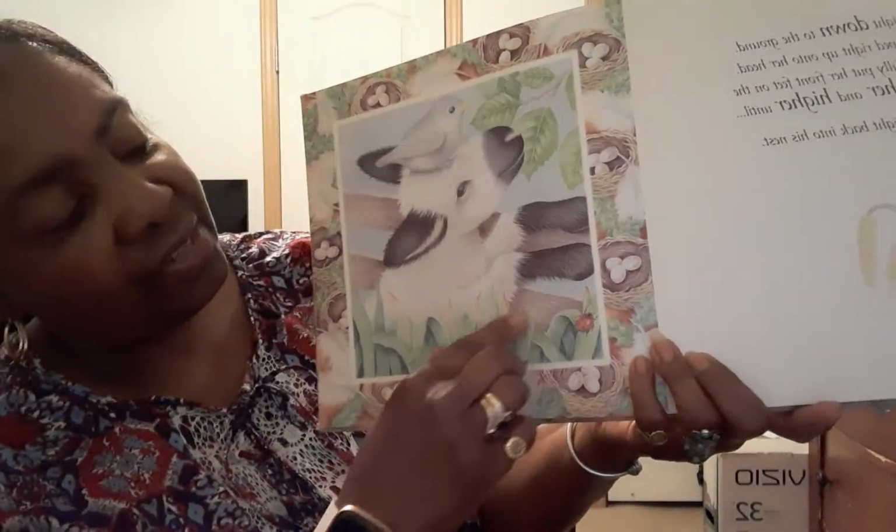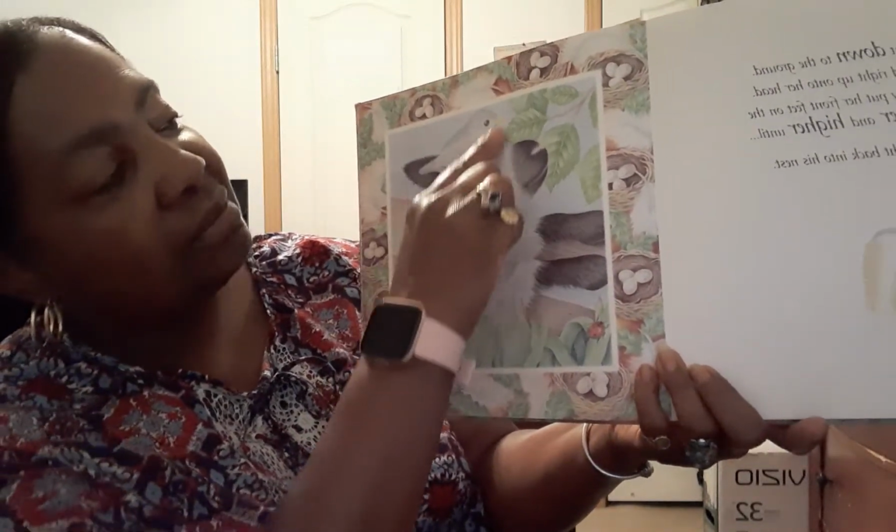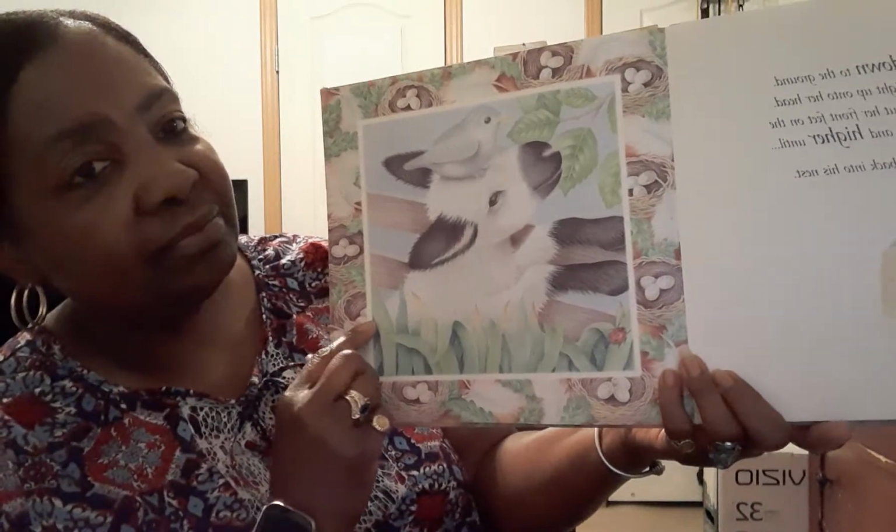So Little Lamb leaned right down to the ground, and the baby bird hopped right up onto her head. Then Little Lamb carefully put her front feet on the fence and stretched higher and higher and higher until the baby bird hopped right off her back into his nest. See, she stretched up higher and higher, and then baby bird what? Hopped right on up in the nest.